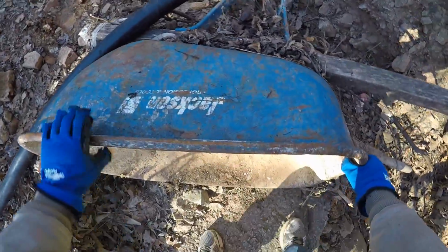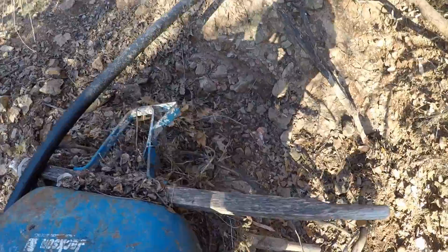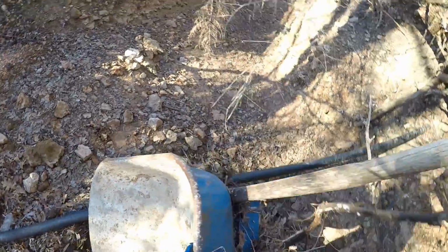That's actually a usable wheelbarrow. Look at it. I thought it was just gonna be a piece of junk. That thing's solid.